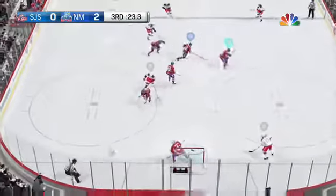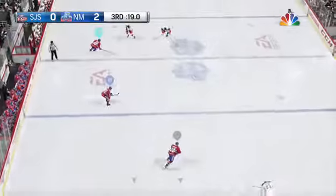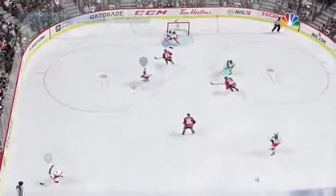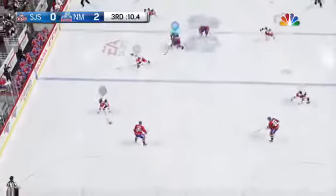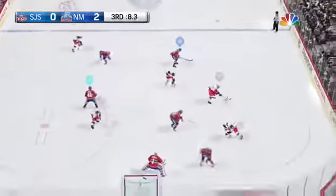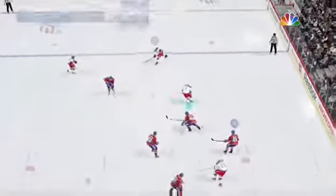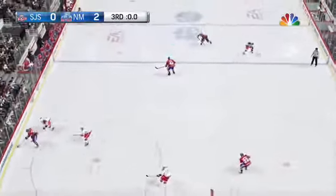Good poke check by Martin, and possession seized by Stevens. In his own end, he'll keep possession. Pitching this one to Martin. It's a 3-on-2 as they move in. Looking to Dano. Possession still as he moves through the neutral zone. Really good move. Oh, the pass just didn't work. Shoot. Goal accidentally blocked. Wide of the net.